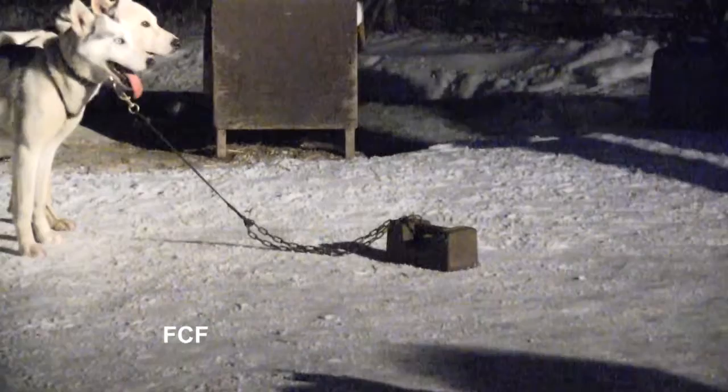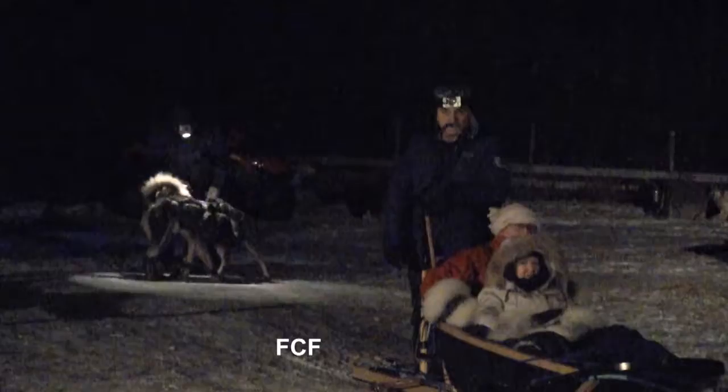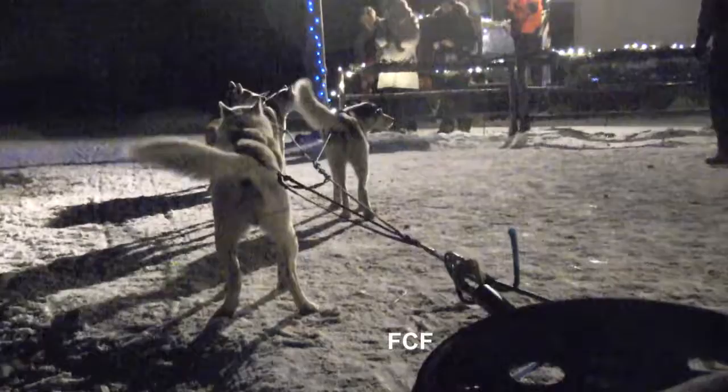And they had a cover that kept us warm inside the sled. I think that weight was supposed to keep the dogs lined up properly. I was surprised that only five dogs could pull us so easily.